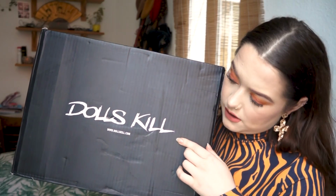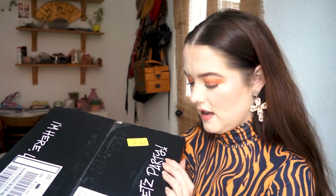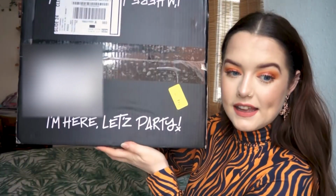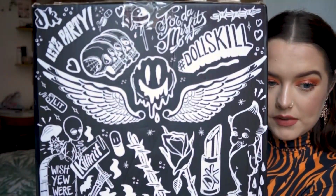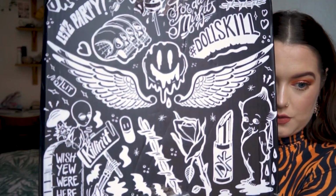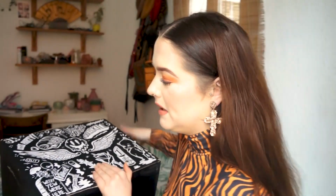It says Dolls Kill and then it has the website on it. It also says, I'm here, let's party, which is very correct because I am going to be wearing what I bought to a party next week. And also they have this really cute, I'm such a mess, doodle artwork on the side, which is very cute. It's very aesthetically pleasing. So yeah, let's get into the goods.